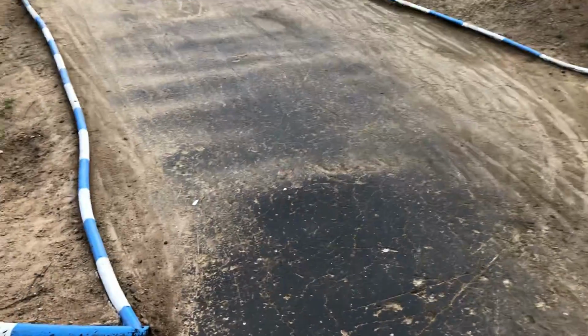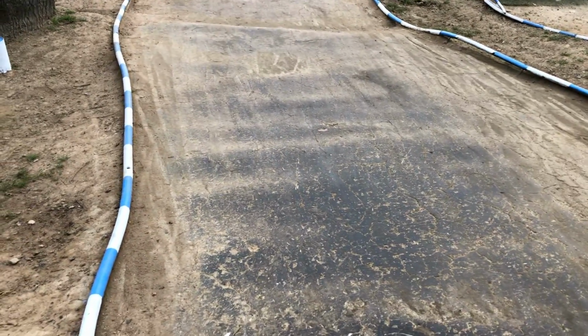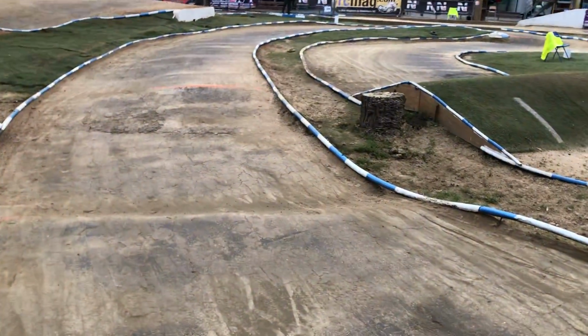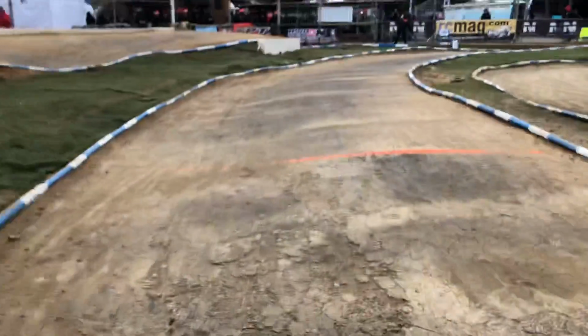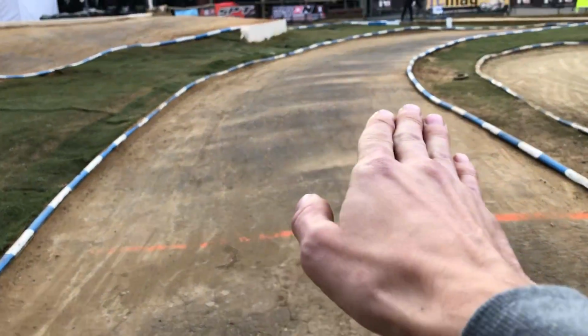And just set up things I want to change, probably stiffen up the front a little bit, maybe on oil, but we'll work on that for tomorrow. Now we have the sweeping corner. Looks innocent enough. There's a drop off here, and then this whole thing is kind of off camber. So you're really wanting to stay kind of middle up on it.